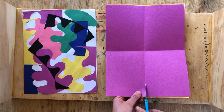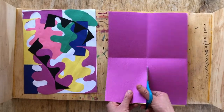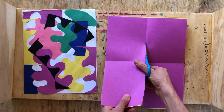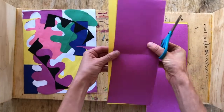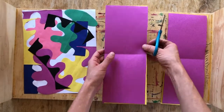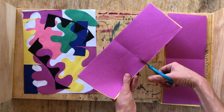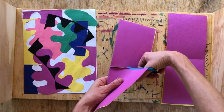So let's take our scissors and cut along that vertical line fold. Make sure you're holding on to both sheets of paper and cutting both sheets of paper at the same time. See that? Now that we've cut both sheets of paper in half vertically, let's cut along this horizontal fold. So go ahead, take your scissors and cut along that horizontal fold.